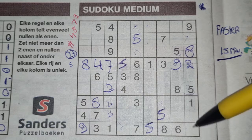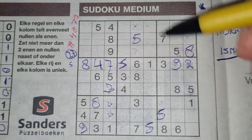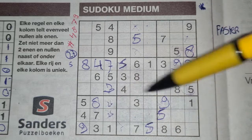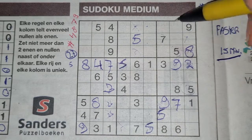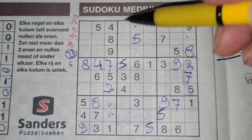So we have a 9 in this last column, the 9 in the column next. So in that column, the only place left for the 9 should be there. 7 in the last row, 7 in the row above. So in that row, the only place left for the 7 should be there. 7 in this column, 7 in the column next. So in the last column, the only place left for the 7 should be here.